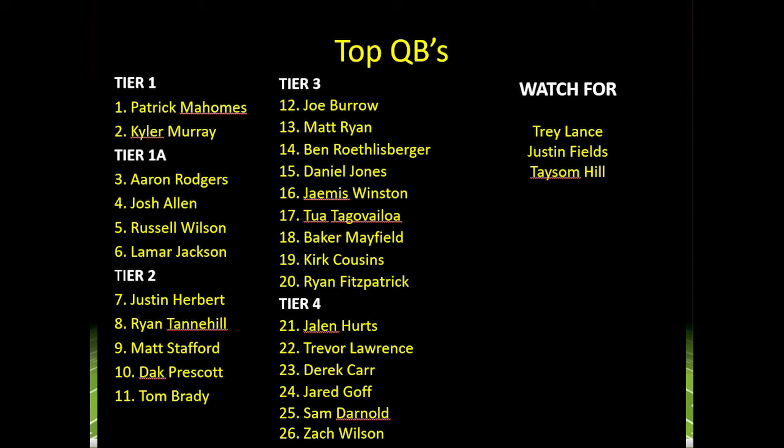But don't reach for them. Don't go, 4th round, I got to take Herbert. He might go there, but you can say, you know what, I can get a guy like Tannehill, who's going to put up very similar numbers, and I can get him 2 rounds later. A guy like Stafford, get 2 rounds later.